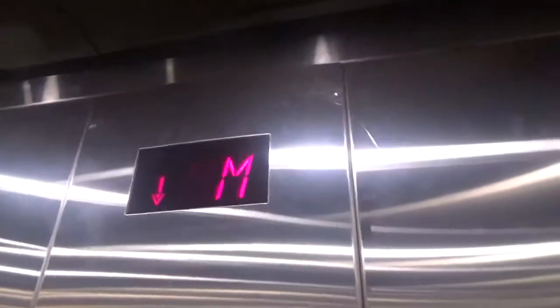This is a Schindler MT. Pretty nice elevator, considering it's in New York City. There are fixtures, MT, hands-free, ADA code compliant phone. Fire service. J.Crew, you do a pretty good job with your elevator.